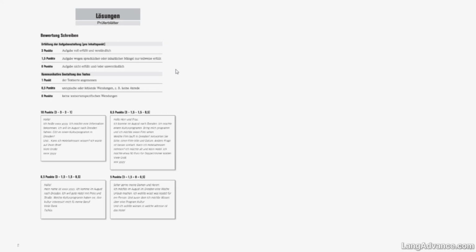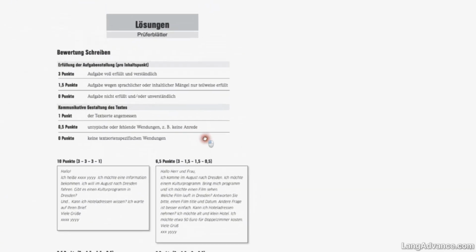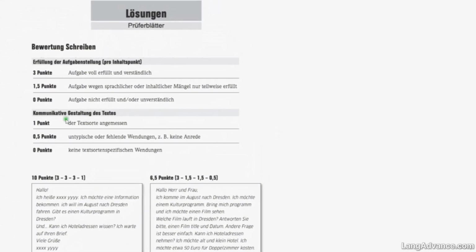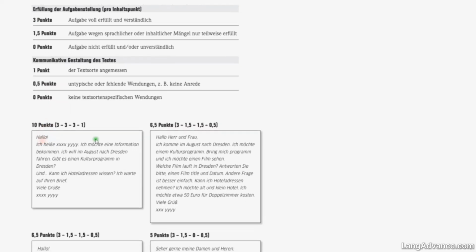So, Lösungen here, the answers. I just wanted to show you how it will be graded. Here: Erfüllung der Aufgabenstellung pro Inhaltspunkt. Here they give you the points, and depending on how well you have done, if you receive 3 points, it means you got everything. Like here for this letter, 10 points.